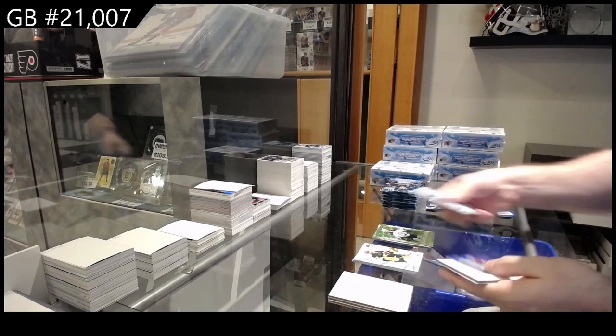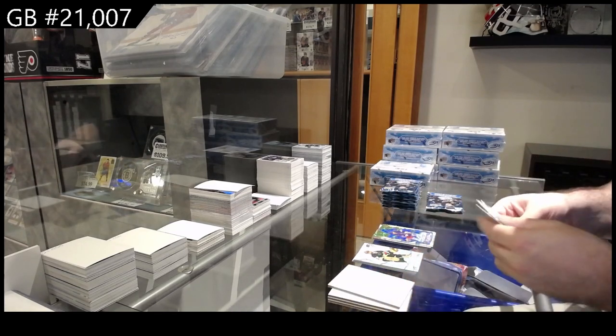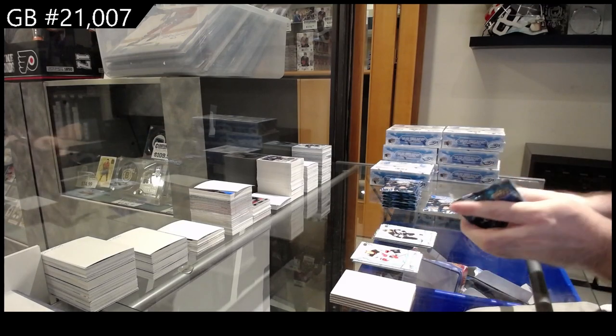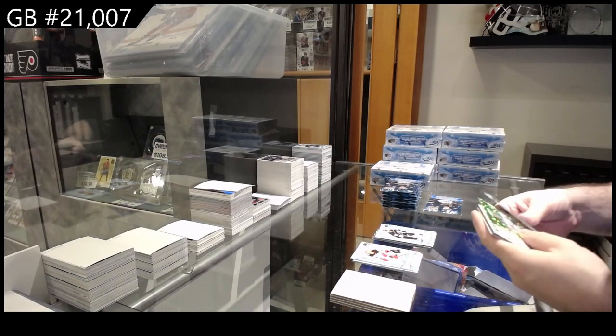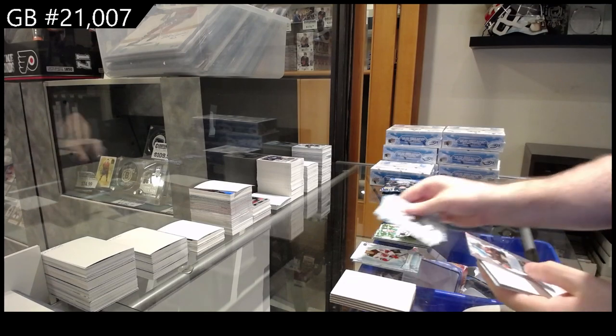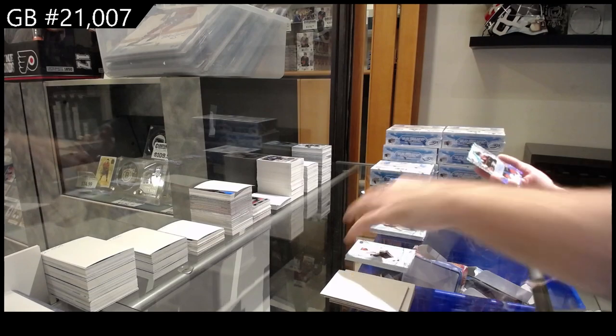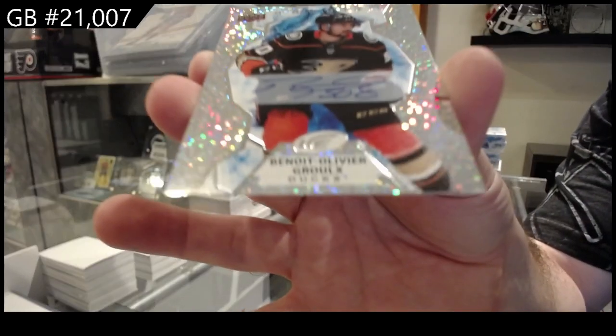$2.99. Green for the Jets of Scheifele. Crystals of Schneider for the Rangers. Fajimo for LA rookie. Green of Wyatt Johnston for Dallas Stars. We got a Sogard for Ottawa rookie. And a rookie auto of Gruel for the Ducks.